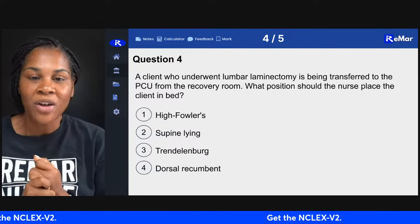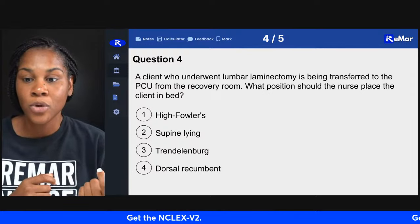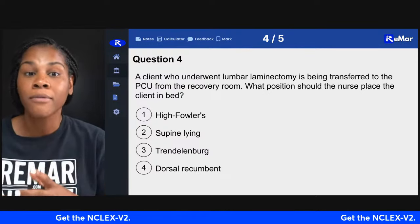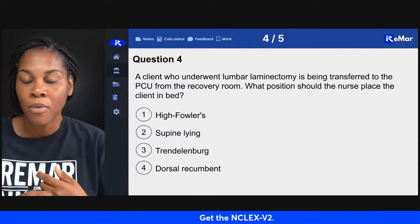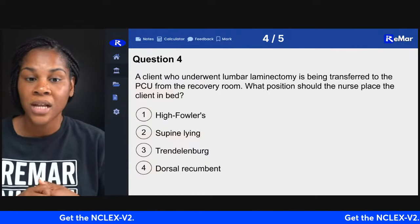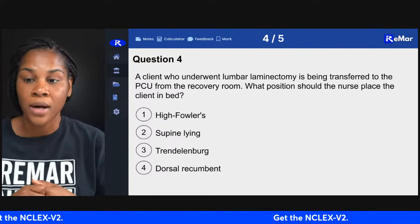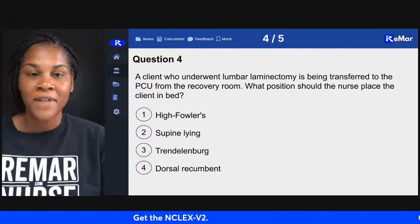A client who underwent lumbar laminectomy is being transferred to the PCU from the recovery room. What position should the nurse place the client in bed? Number one, high Fowler's, two, supine, three, Trendelenburg, four, dorsal recumbent. This may be our final question.